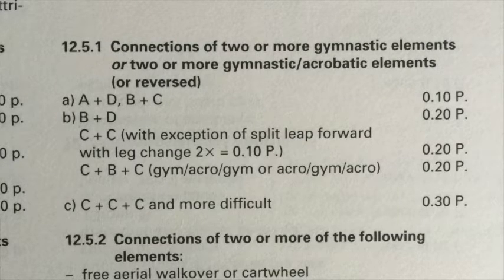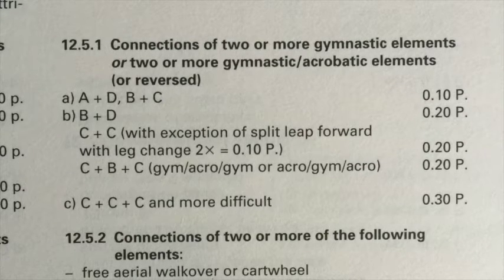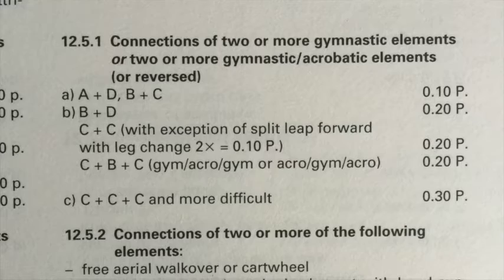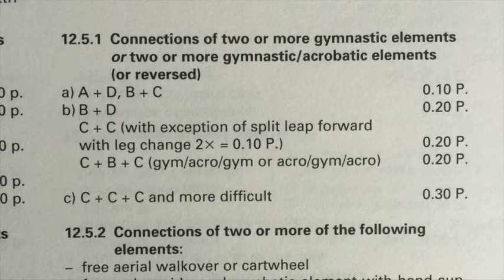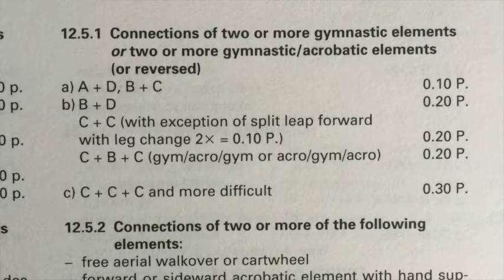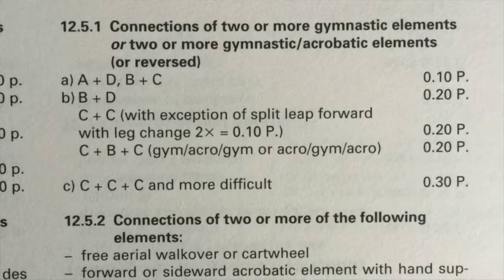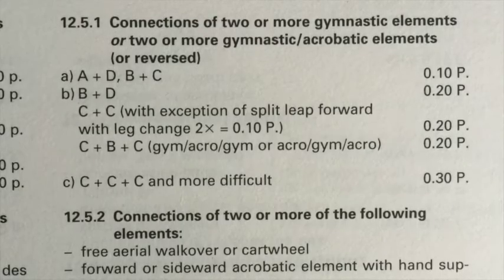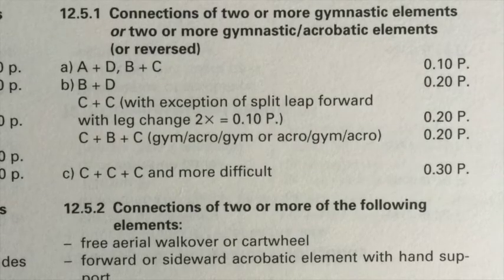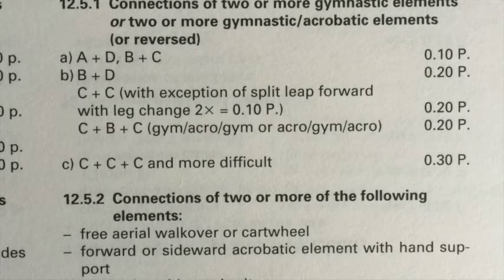Connections of 2 or more gym acro elements. So this refers to combinations of acrobatic skills and gymnastics elements like leaps or jumps. B plus D, that's actually a connection that we are used to seeing today, something like a front tuck into a split jump. B plus C, however, this connection disappeared after the 2000 Olympics. That would have included something like a switch split leap into a wolf jump, or something that we would consider to be relatively simple today.